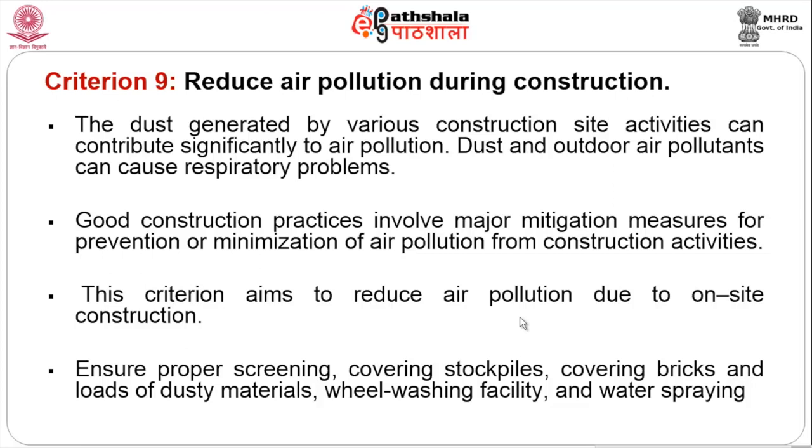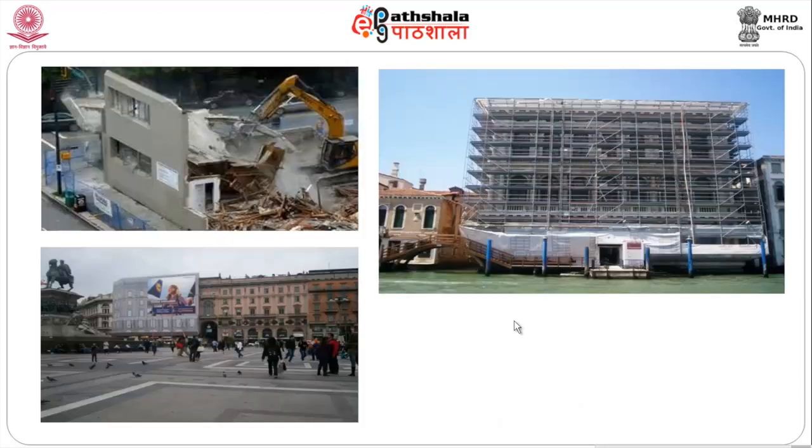We must ensure proper screening, covering stockpiles, covering bricks and loads of dusty materials, a wheel washing facility and water spraying to ensure that we reduce air pollution during construction.